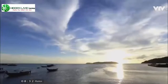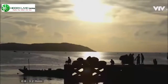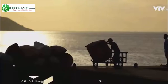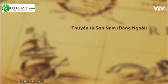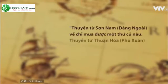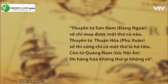The diversity of trading goods in Quảng Nam at that time was described in Le Quidon's Phu Viên Tạp Lục, or the miscellaneous chronicles of the pacified frontier, as follows. Birds from Sơn Nam, Đang Ngoại only brought back brown tubers. Birds from Thuận Hóa, Phú Xuân only brought back peppers. Birds from Quảng Nam, Hoi An brought back everything you can ask for.